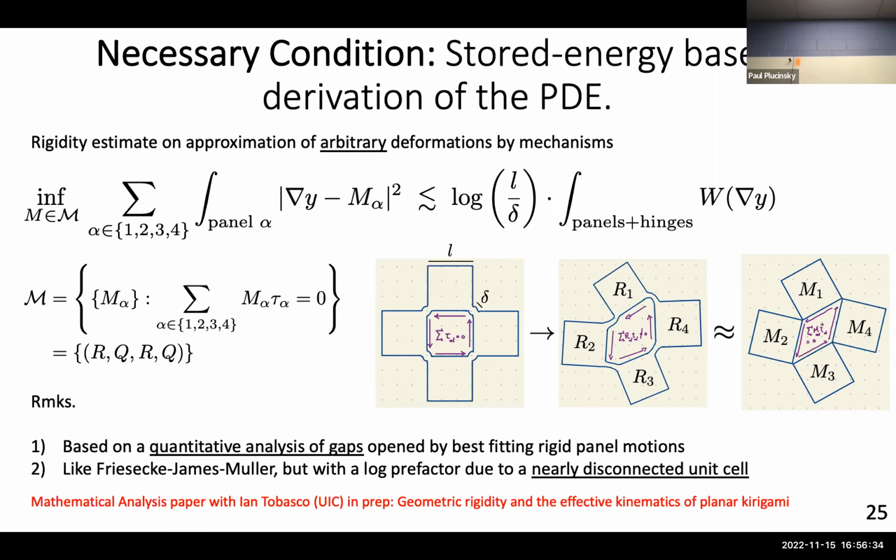And the question is, is that a reasonable measure of the elastic energy? What my colleague Ian was able to show is, in fact, yes, you can bound this thing from above by the elastic energy, except you have this funny little log term. And it turns out that log term is very physical. This L is the characteristic length scale of my panels or my cell. This delta is the characteristic length scale of my hinges, which are actually not points, they're real hinges.